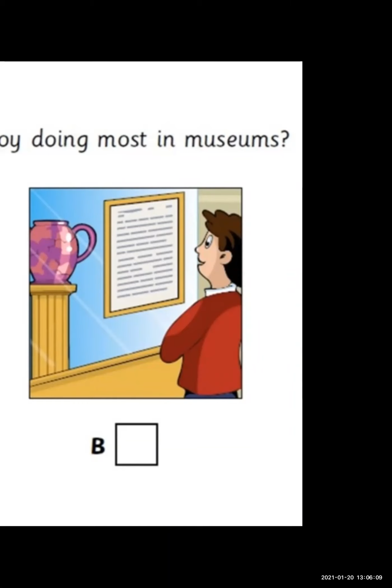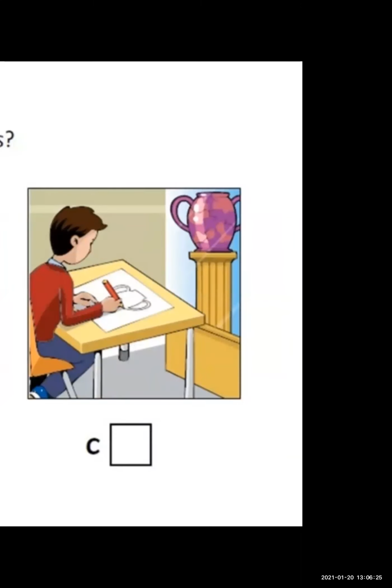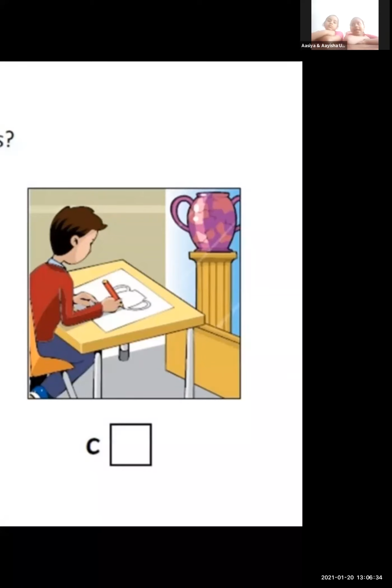Observing means he is looking at the art piece carefully and trying to understand the history and what the art piece is about. That is observation, trying to know the art more deeply. Now, what is Jack doing in option C? Drawing the art piece. Very good. So Jack is drawing.